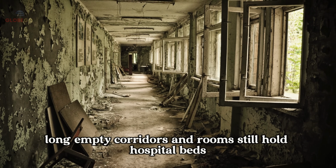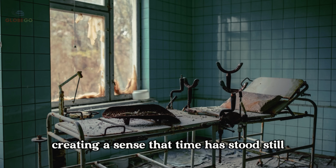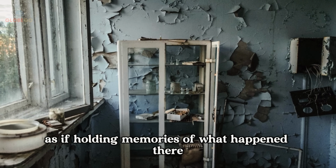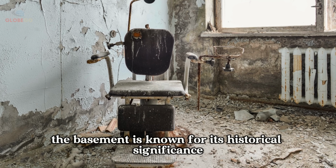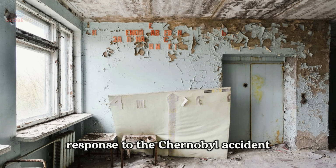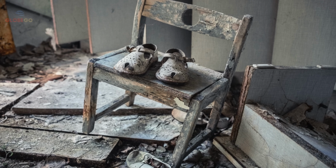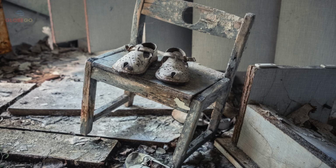Inside, long empty corridors and rooms still hold hospital beds, nightstands, and personal items, creating a sense that time has stood still. The building has a somber atmosphere, as if holding memories of what happened there. The basement is known for its historical significance. Firefighters involved in the initial response to the Chernobyl accident were treated there, and some of their belongings may still be present. Access to the basement is restricted due to elevated radiation levels, which remain a concern even decades later.